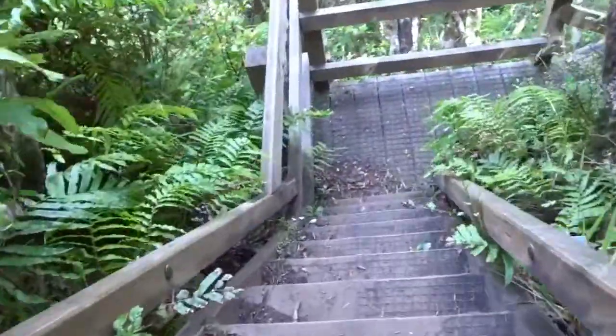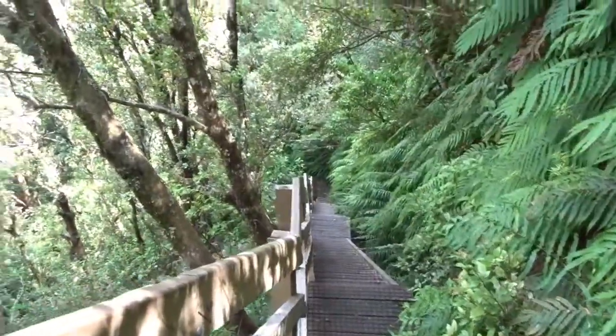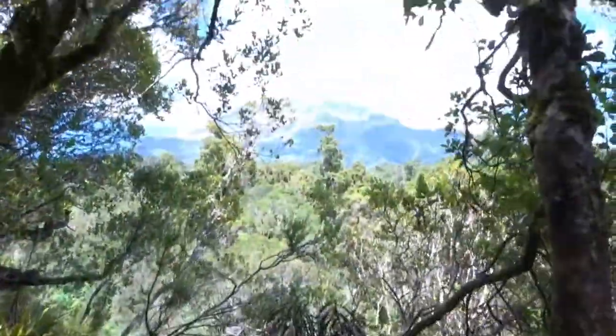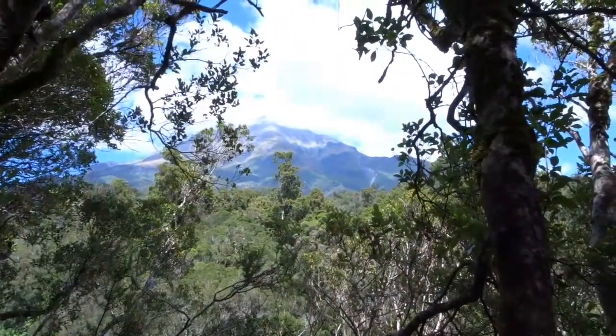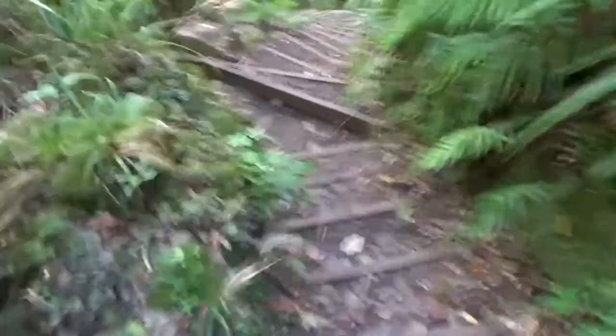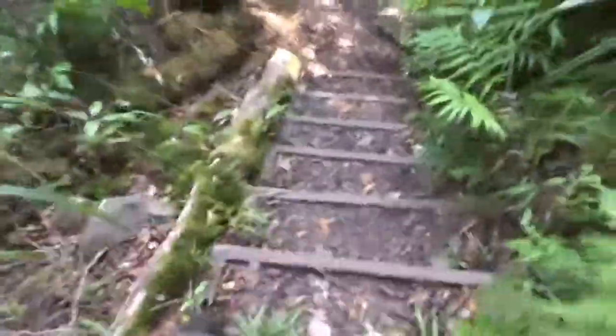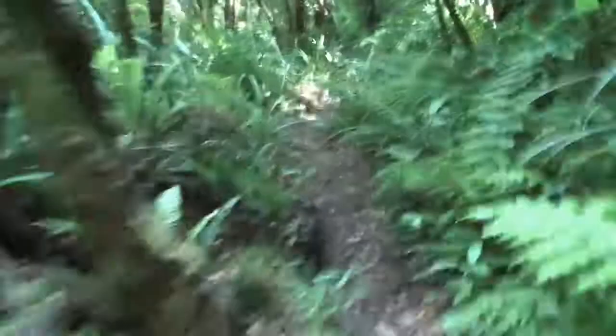Ooh, wow, proper stairs. So, pretty steep going down, and you have a view from here of Mt Taranaki, and that is what I'm going around. And more stairs. This is what happens when you do trails that are close to roads. You actually get stairs down the hills instead of the usual scramble that we have. This is beautiful in here with all of the ferns. A few steep drop-offs.